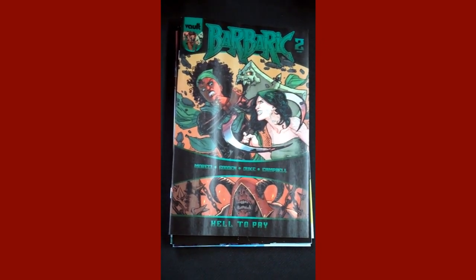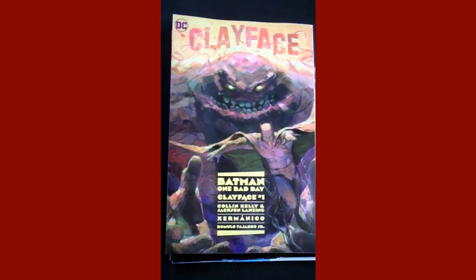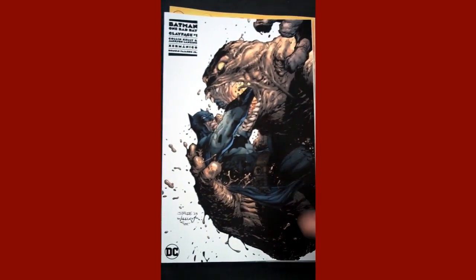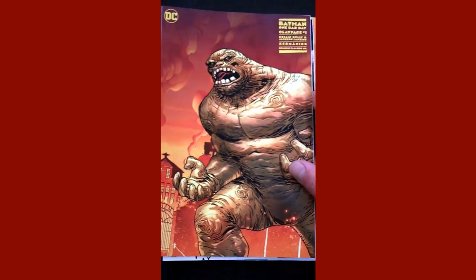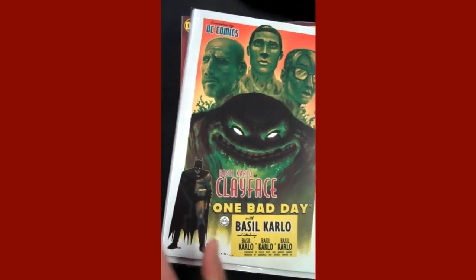DC gives us Batman One Bad Day Clayface, number 1. And there's your A cover. And there's your B cover. There's your C cover. And then there's your 1 in 25.